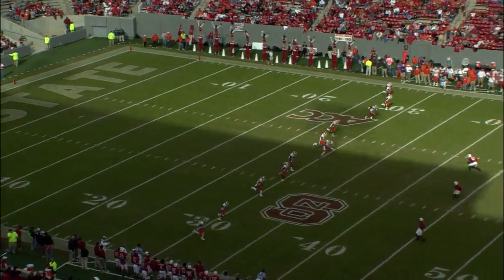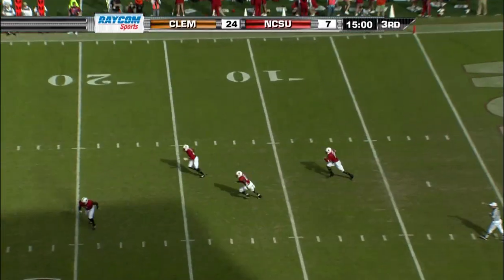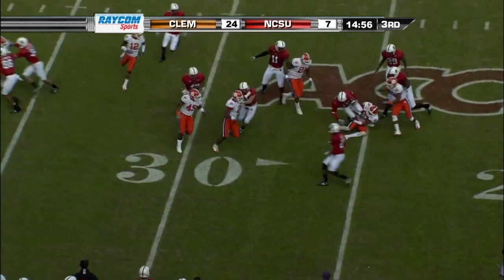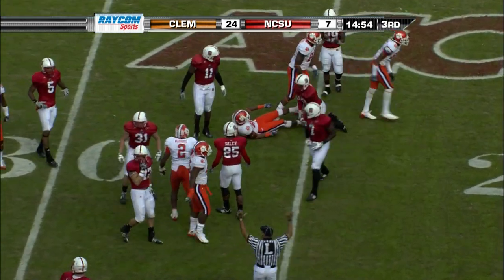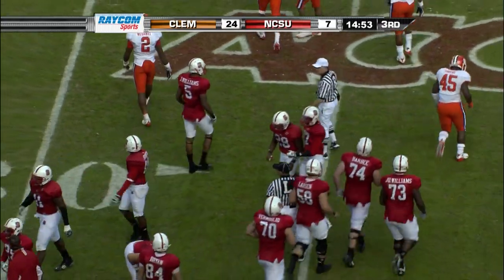Clemson will be kicking off, but Johnson is back. This is a low liner. Johnson will take it at the 5. Looks for help, gets a hole, and brings it out to the 25-yard line, and that's where the Wolfpack will start the second half. So a return of 21. Let's go downstairs to Mike.